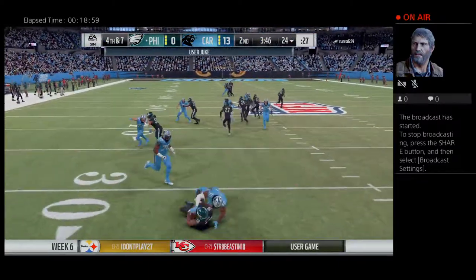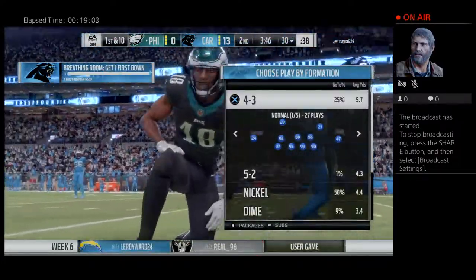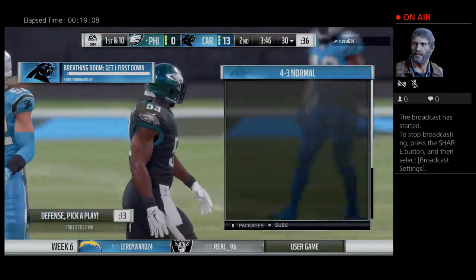Oh, that's just not fair, and now room to run. Very good return that time, 18 yards. And the Eagles will have it, taking over 1st and 10.